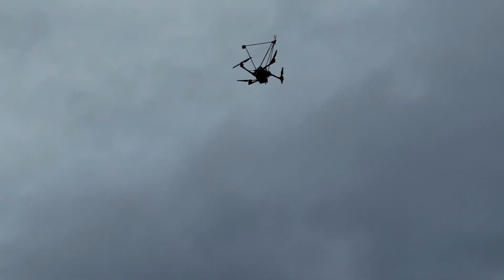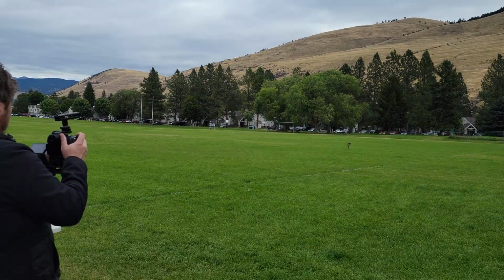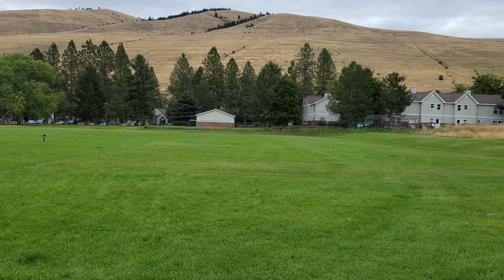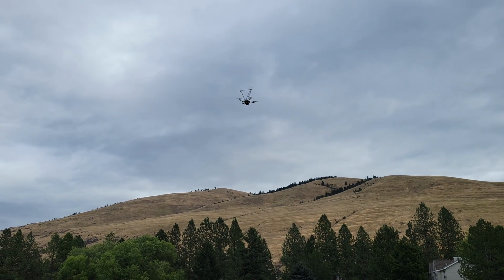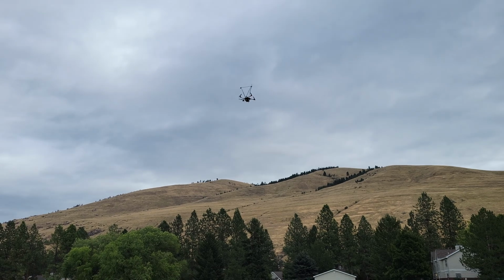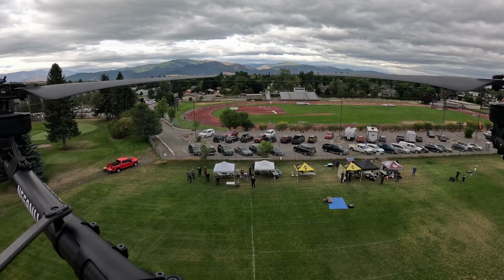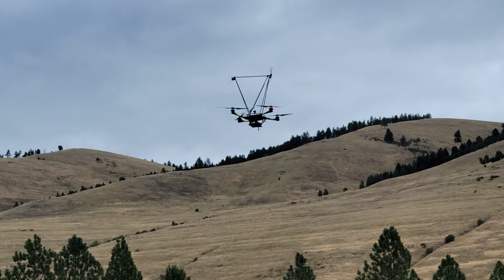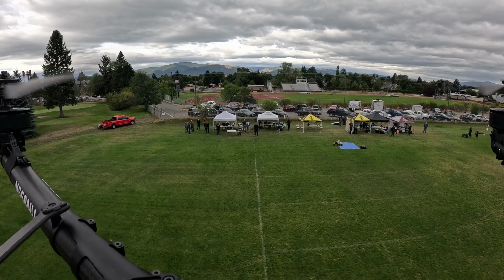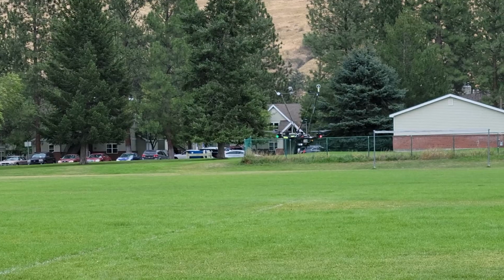So they stopped to make sure there was a clear field. This is the area that we're in. We need to make sure that there is nobody in the field. So like I said earlier, there have been people with dogs and stuff that come running. There we go.